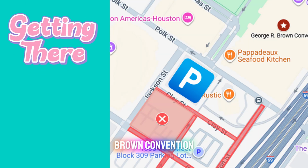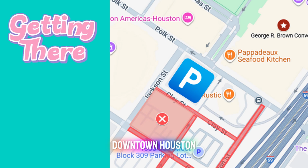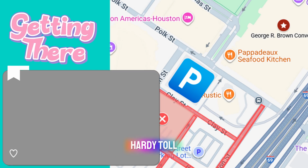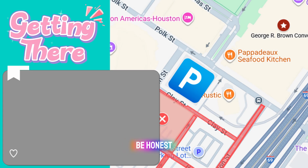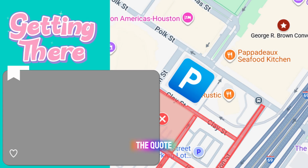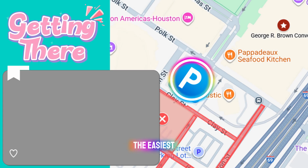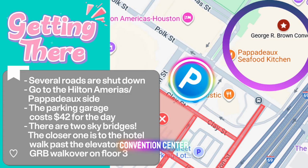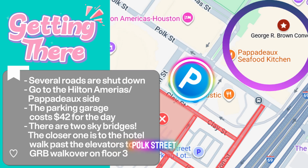Of course, the George R. Brown Convention Center is in downtown Houston, which means getting there is always a bit of an adventure. I usually take the Hardy Toll Road or the HOV lane because let's be honest, you're probably heading to the Quilt Festival with friends. The easiest place to park is the Hilton Americas garage right across the street from the convention center. You'll want to be on the Polk Street side.